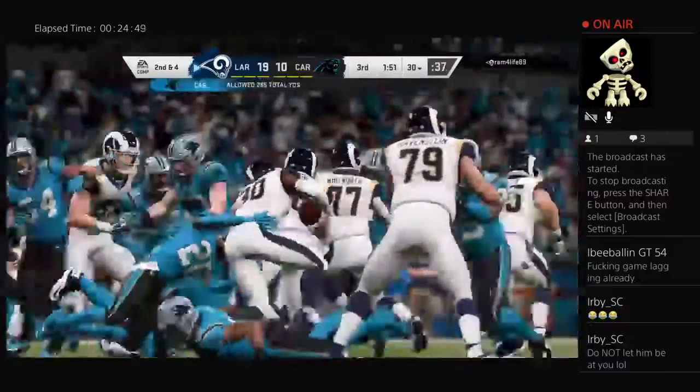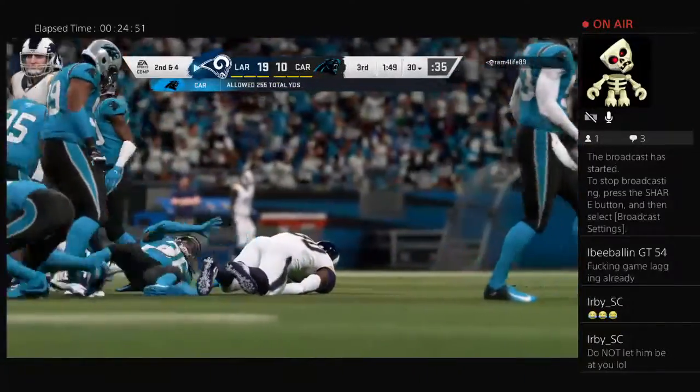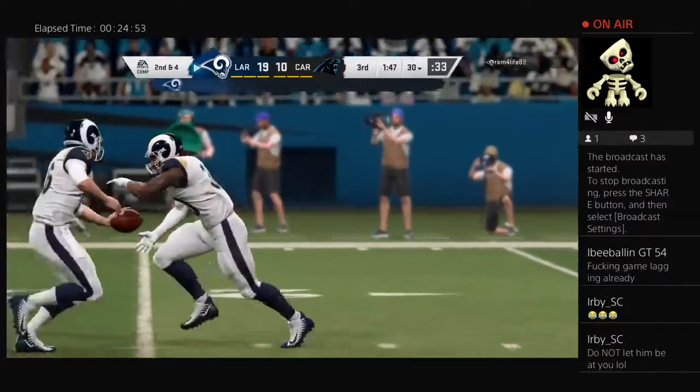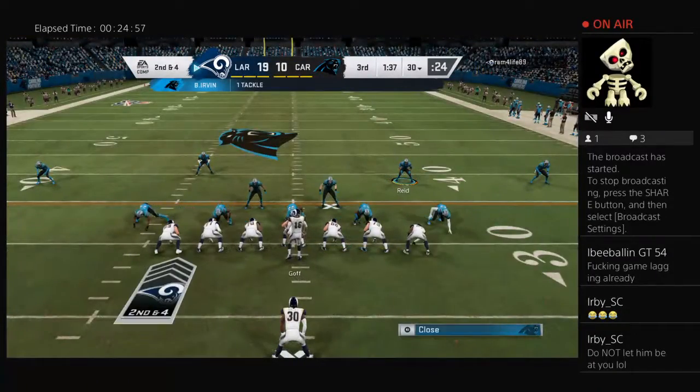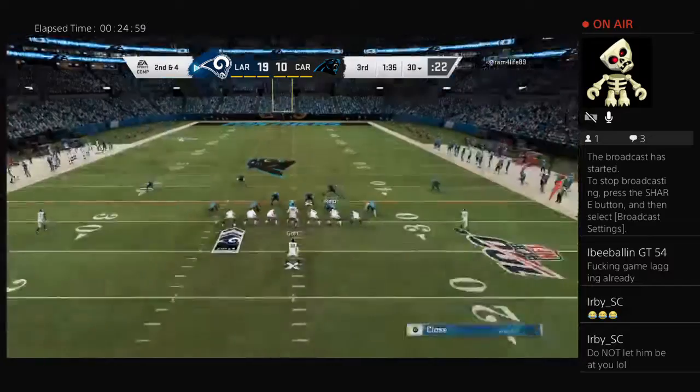Third quarter and you've got the lead, you're not ready to go into that 4-minute offense to close the game out, but a running game can really benefit your team right now. 6 yards on that last play. Here's 2nd and 4.